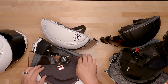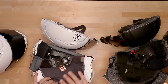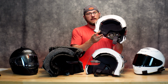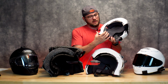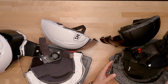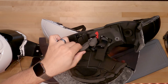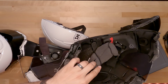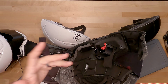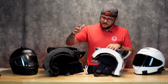Now, the next thing I'll talk about is the actual interior liner of the helmet. You see kind of more of the same here, where at the back of your head, you actually have some built-out different foam than what you have in the rest of the helmet in different areas. Meanwhile, with Ruroc, again, it's the one kind of foam they use throughout apparently the entire helmet. It's just all the same foam everywhere.